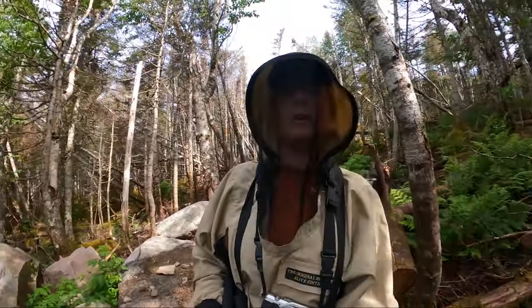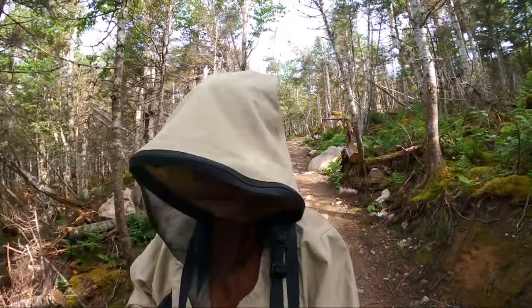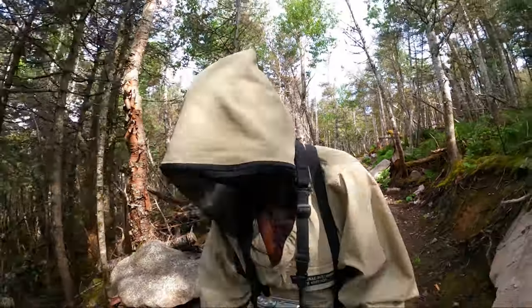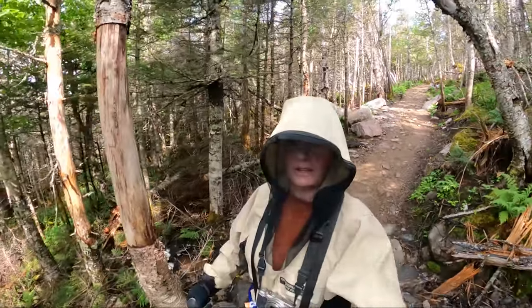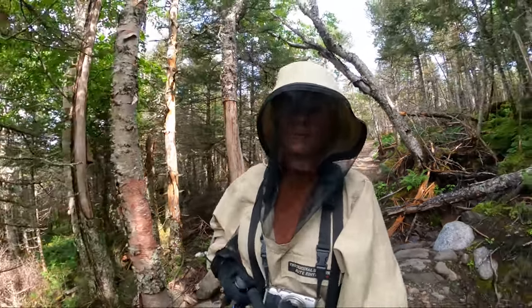So we're continuing on the trail, heading back down the mountain. And, oh dear, some of the critters got inside, I guess, when I unzipped it. So anyway, some people are wondering, what a great idea to bring a bug shirt, because their numbers are only increasing as the day warms up.